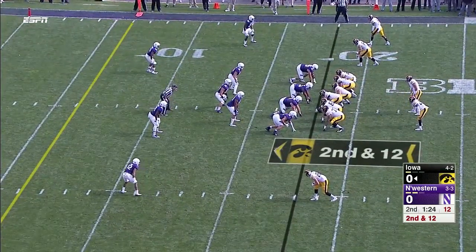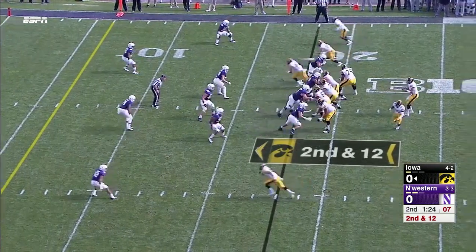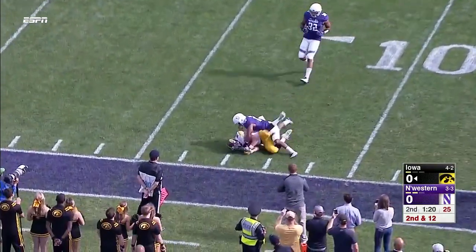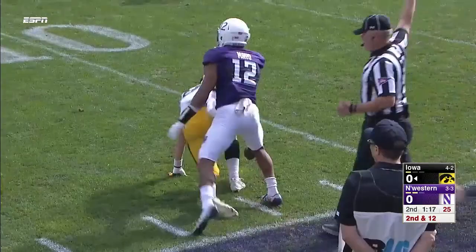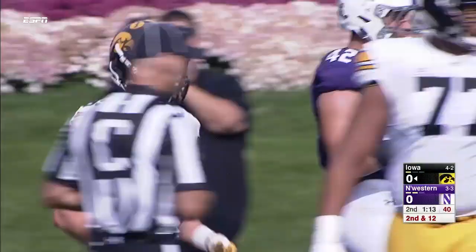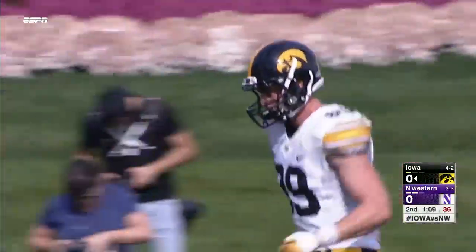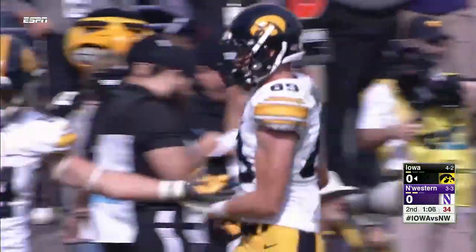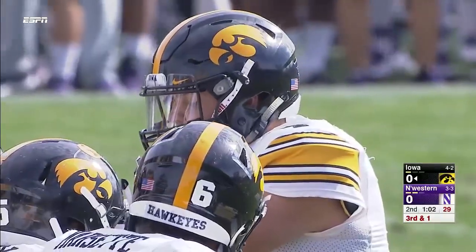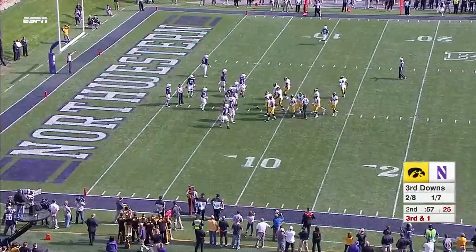One timeout left for Iowa. 2nd down and 12. Stanley unloads to the sideline, and this gets him inside the 10. Vandenberg again. 3rd down with the clock moving. Very good timing, and you would certainly have liked the receiver to get out on that particular play. Very good coverage because the ball did get there on time to Vandenberg. Under a minute, 3rd down and 1.